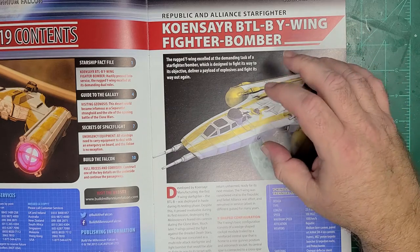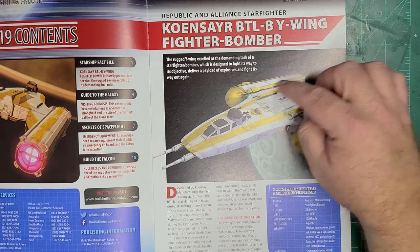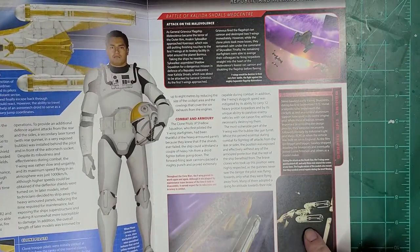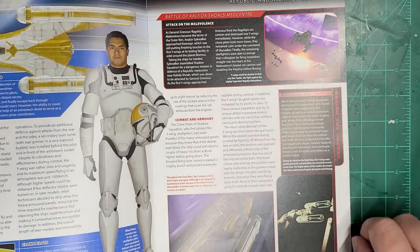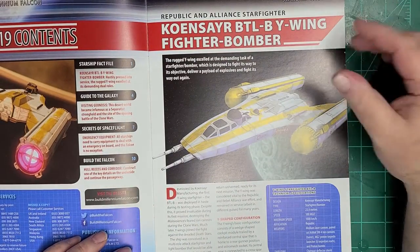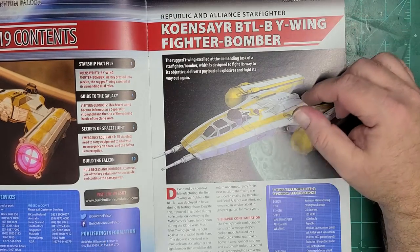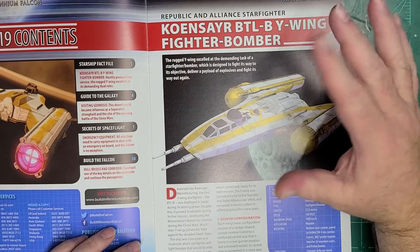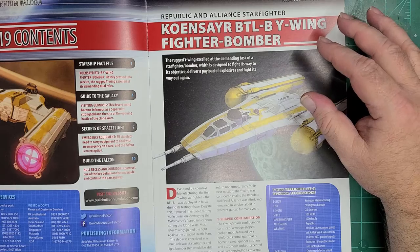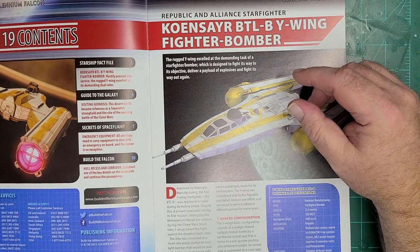I like both variations. I like the ones that the Republic had, which is this, and then I like the ones like this that later on the Resistance or the Rebellion had. So I always liked these. I always thought they were pretty cool. I'm not quite sure where I sit on Y-Wing versus X-Wing. The X-Wing has a special spot because that was Luke's ship, and I'm a huge Luke fan.